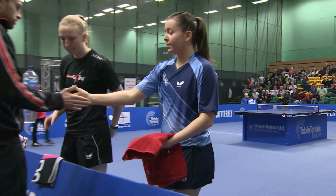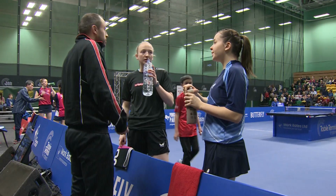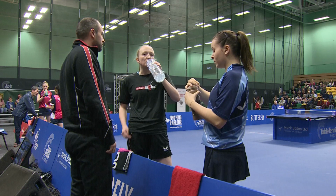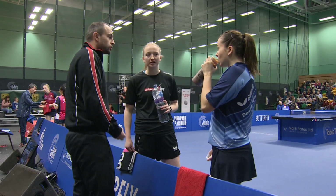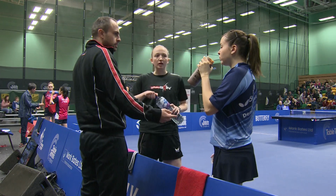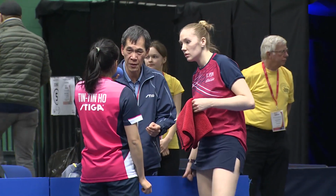And I thought that Denise and Emily looked really dominant there. Nothing too complicated, but very good serve and receive, following that first ball up with the top spin, putting the pressure on Evie and Tintin. And I think you saw there at the end, Evie and Tintin just snatching at a couple of balls because they're struggling to find a way to keep these girls out. Yeah, they are. It's difficult.